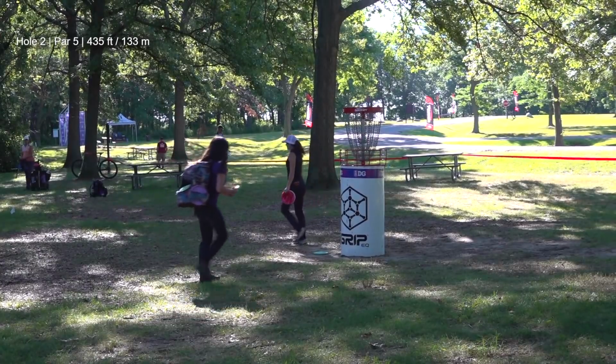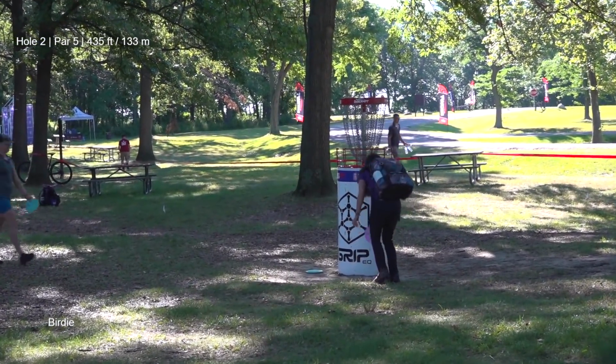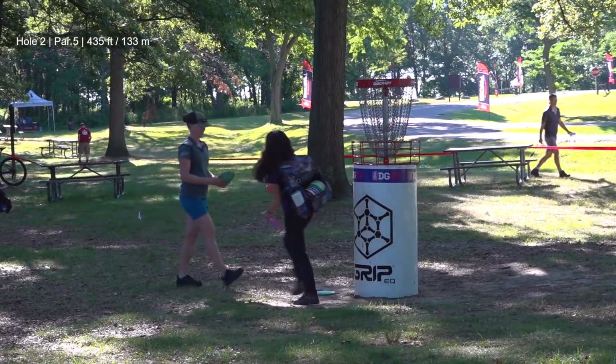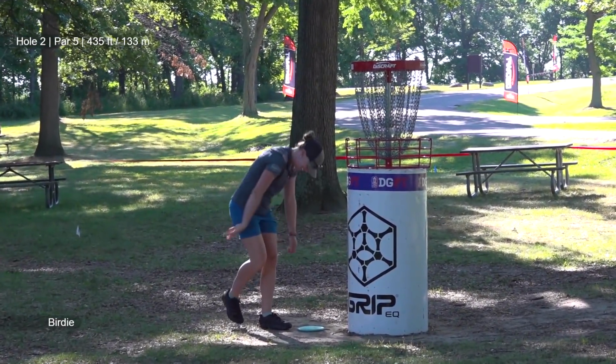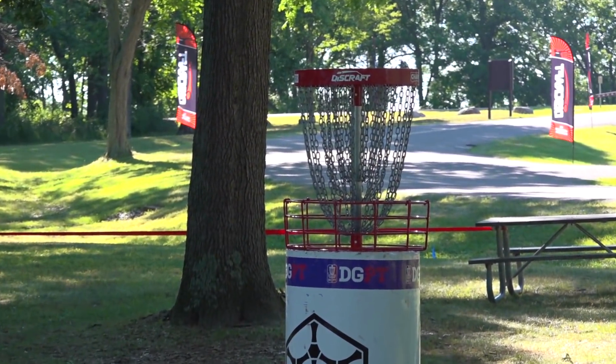Maybe it's because you're short. Yeah, it could be it. I just didn't get a high follow through, and I have kind of a push maybe. I really need to get it up high because I throw it nose down. So I was a little disappointed, but luckily it's a par 5, so I still got a birdie.